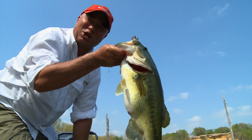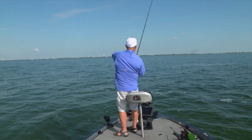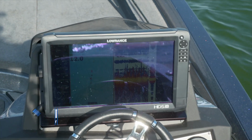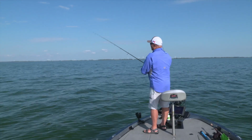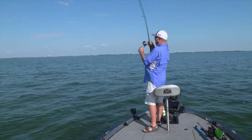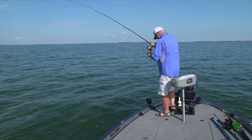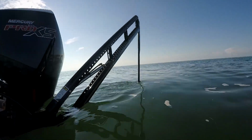On the Real Fishing Show, we make catching fish like this a possibility. You can let them chew on this Max Scent because there's no question that when they hit it, they do not let go. And I'm just gonna set down the power poles into the sand here.